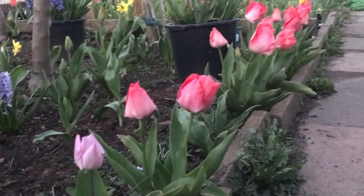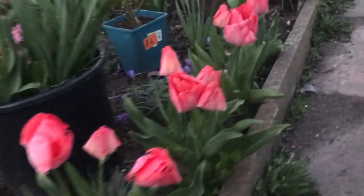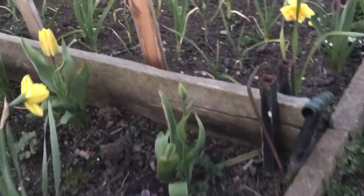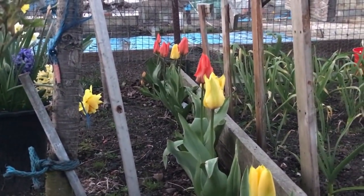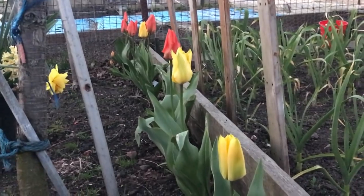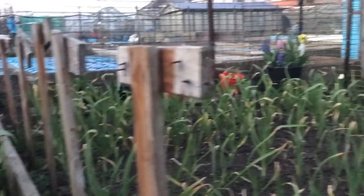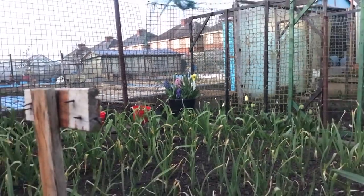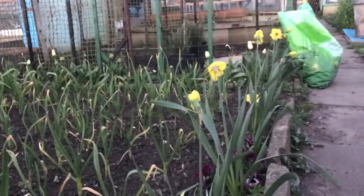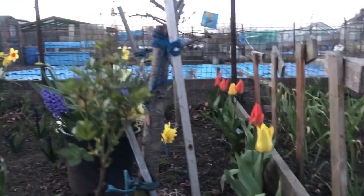So these are all the ones from last year, the tulips. So these are all from last year, but these ones are from this year. So got some red ones and some yellow ones, and I don't even know what they're called. I just remember putting them in. Across there, just past the garlic, you can see there's more. Another bucket there, and there's some more daffs coming down here as well. It's a lovely display in here. I can't wait to get the sun to come out and get a nice photograph of all this.